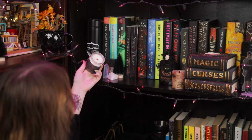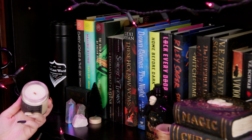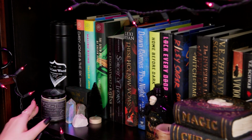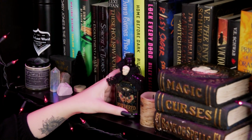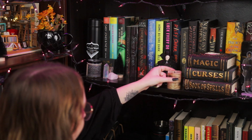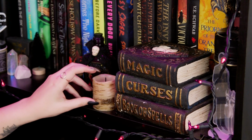I haven't burned it yet, but I've heard wood wicks are really cool and crackly, and I'm really excited to do it eventually, but for now I think it looks really cool as part of my little bookshelf decoration. We also have some more Halloween decorations that I got from Michael's this year, including this powdered moth wings bottle and the stack of books. These candles were from my mom, I believe, a few years ago. They're LED, and they're really cool because they look like birch wood, which is fun.